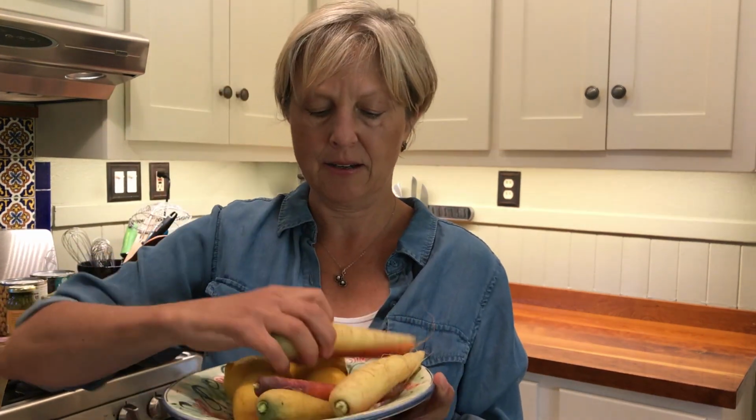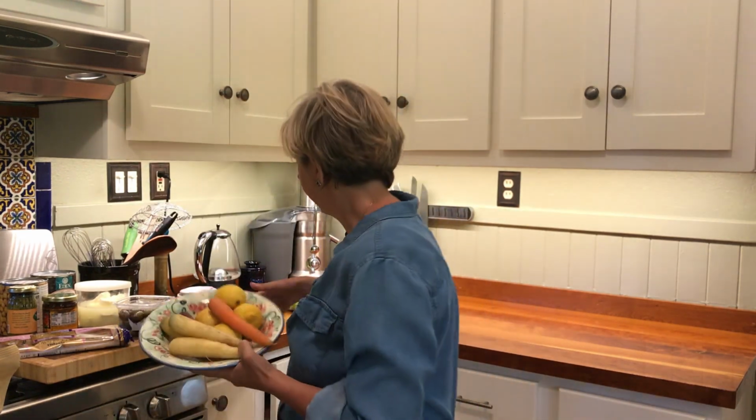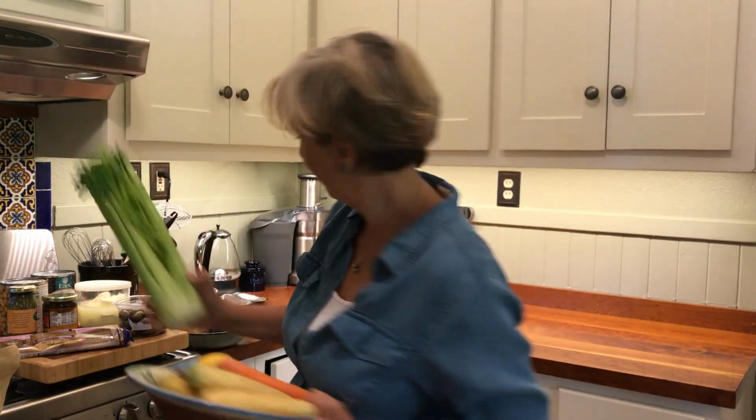Some sort of carrot. These are some yellow carrots and orange carrots that I got in my community supported agriculture veggie box from Whipstone Farm this week. I always have citrus, lemons and limes, oranges, to make vinaigrettes and sauces, and just to spritz into things to brighten up the flavor. I always have celery.